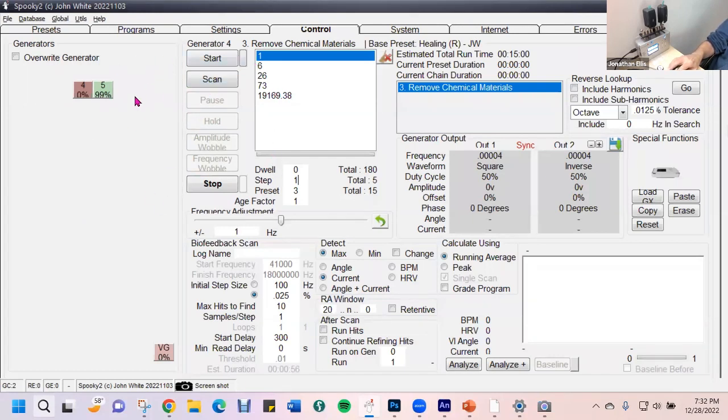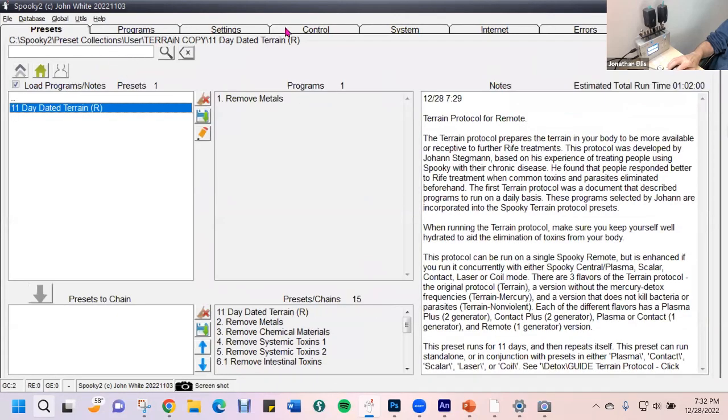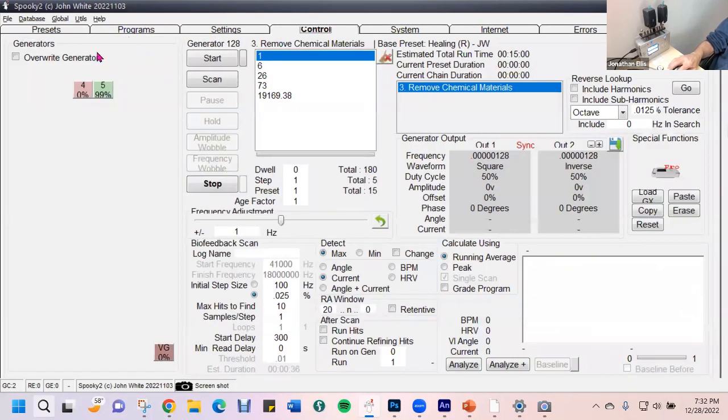I'm going to go over this one thing because I think it's important. I'm going to overwrite the virtual generator here. And now, let's see what happened. It didn't overwrite. Okay, let me go back here. I'm going to click on that. I could click on the original terrain. The original terrain is really what you're using. I just changed a little bit of something in the notes. So now, here's the terrain.